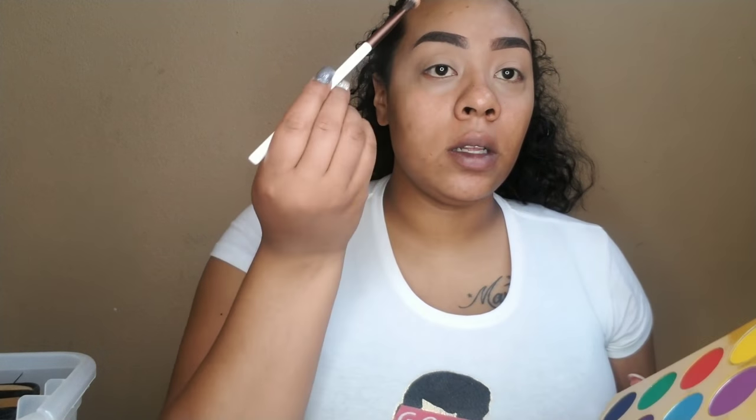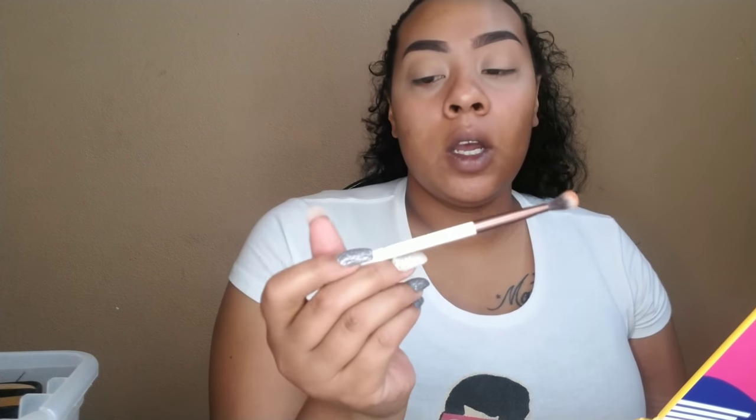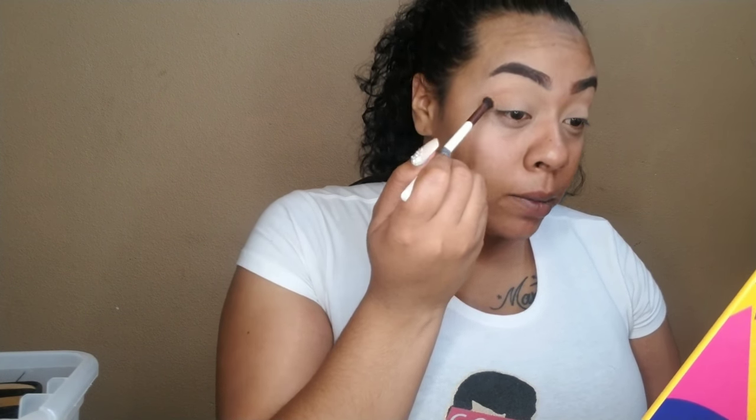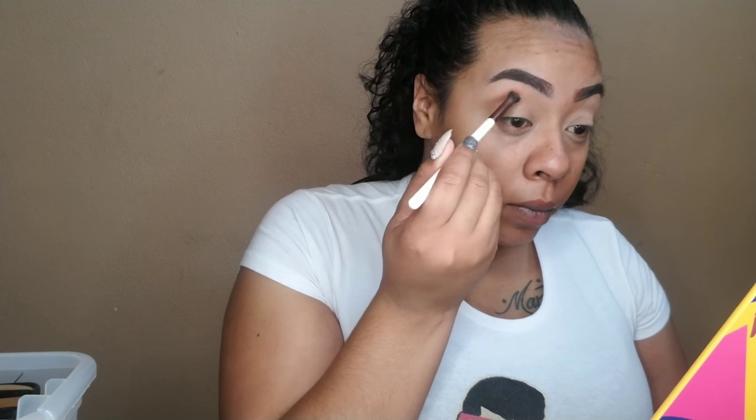Alright, to start off with the palette, I'm going to use the tan color again, just because it's a really good transition color. And also, there's not really too much fallout out of this palette. Now, if you see, I'm just gonna go into my crease with this Firma 2-in-1 brush that I got in my Ipsy bag, and I'm just gonna go and pop this into my crease. It's just a really good transition color to use.